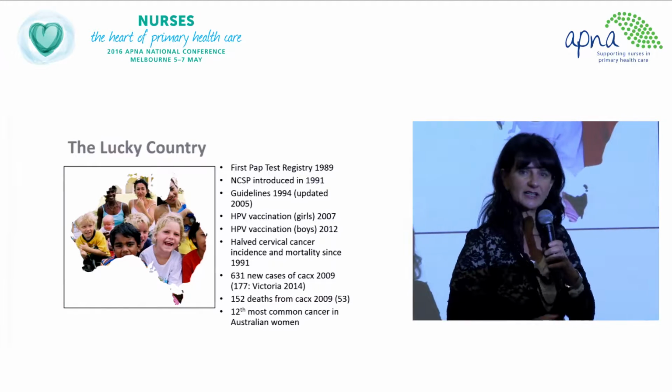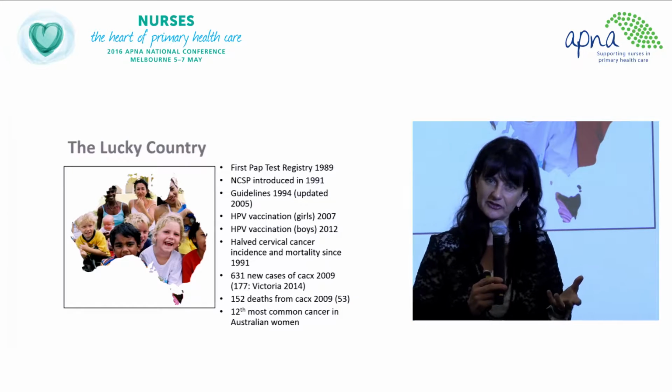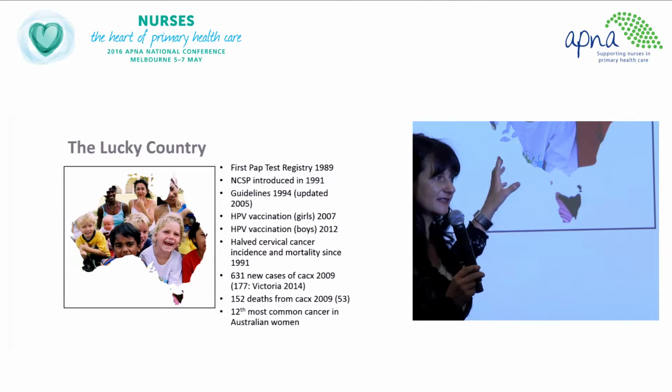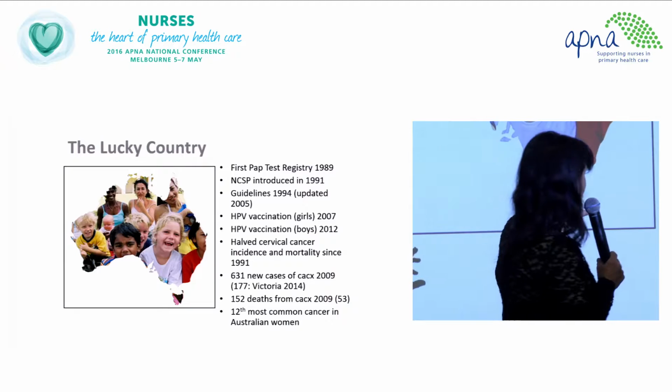The first set of guidelines, telling us what to do if a woman had an abnormal Pap Test result, were introduced in 1994, and then updated in 2005. And of course now that's what we're updating at this point.